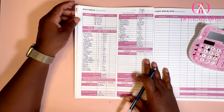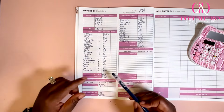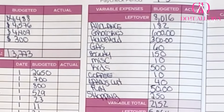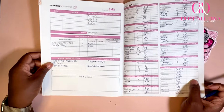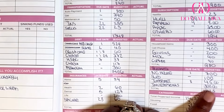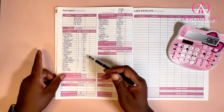Okay, so you may have seen me doing some erasing, so I had to make a change. I had to change my carryover. Remember, it was 8,316. I had to make a change because my business, if you remember back here in my monthly budget under business, I said I want to spend about $300 reinvesting in my business. So I just want to go ahead and account for that.